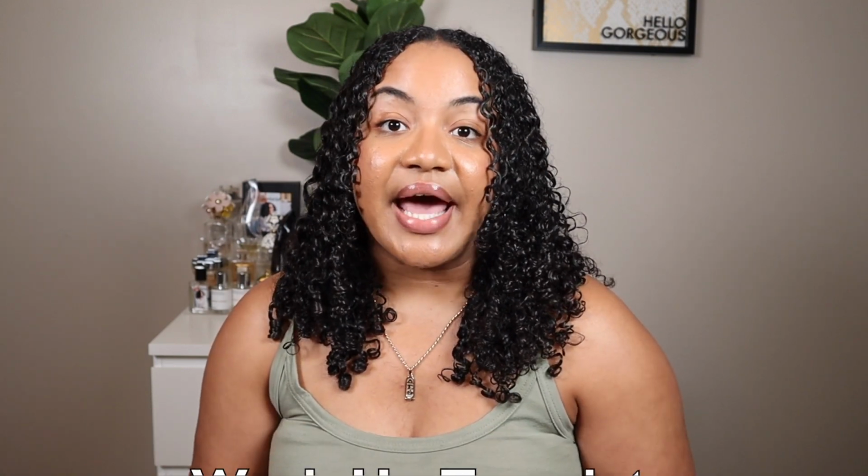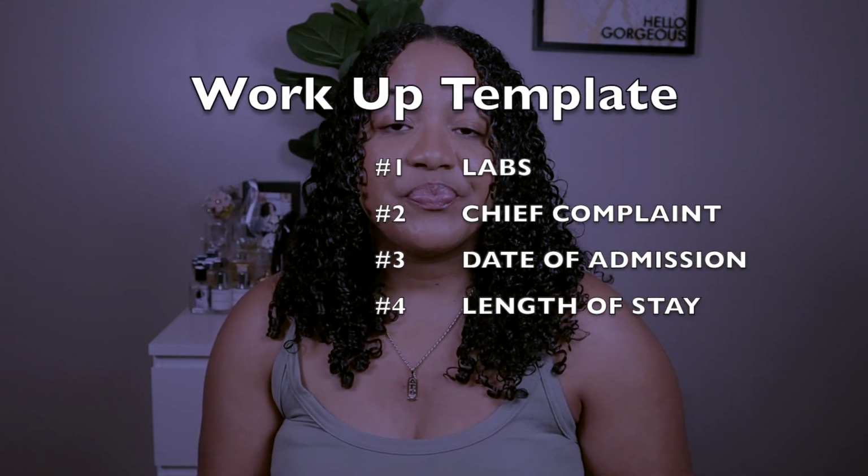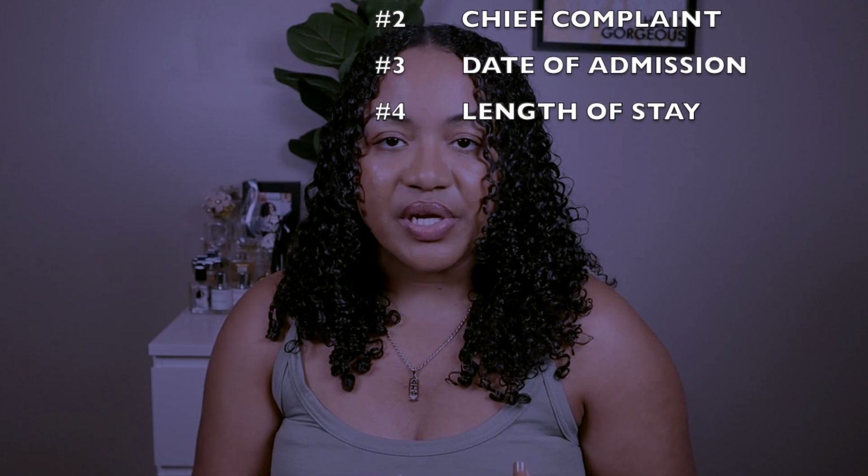So during that rotation, during the first week, I talked to my preceptor about resources she found helpful when working up patients. And it turned out she actually had a template that she used to work up patients. It had everything laid out. The labs, what the patient presented with, so like their chief complaint, the date of admission, how long their stay was. Working up a patient became so much easier because I was able to talk through that with my preceptor.